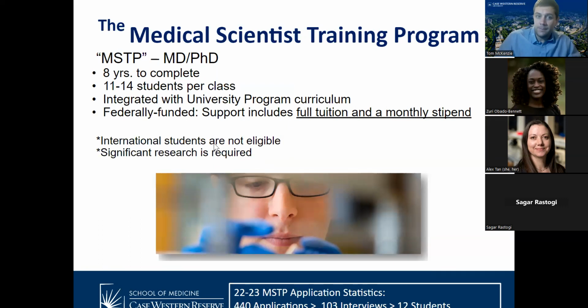So the 3 different options for how you want to go into your training are, the first is the MD PhD, Medical Scientist Training Program, 8 years. That's right, 8 years. You want research first, physician second. Probably don't want to make patient care your primary focus. You probably want to have an application that's 80% research focused and then 20% patient care.